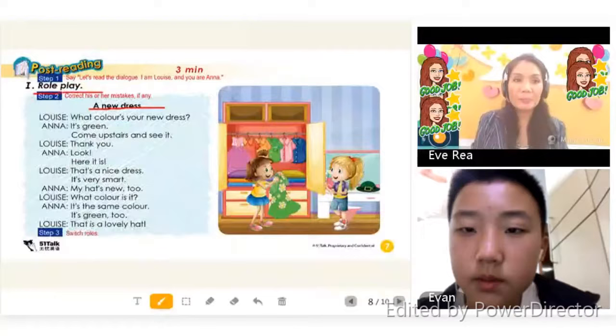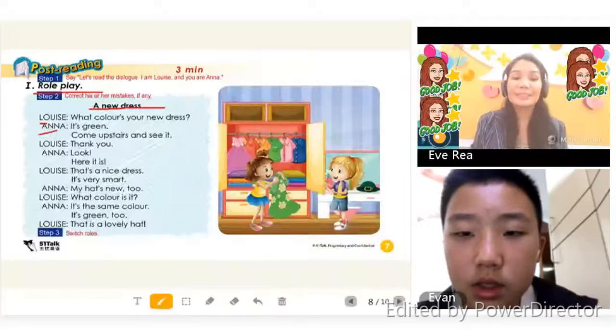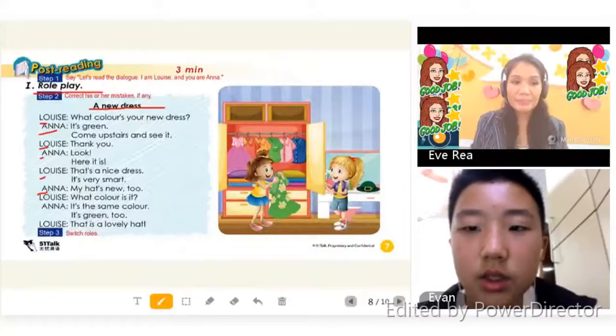All right. What color's your new dress? It's green. Come upstairs and see it. Thank you. Look, here it is. That's a nice dress. It's very smart. My hat's new too. What color is it? It's the same color. It's green too. That is a lovely hat.